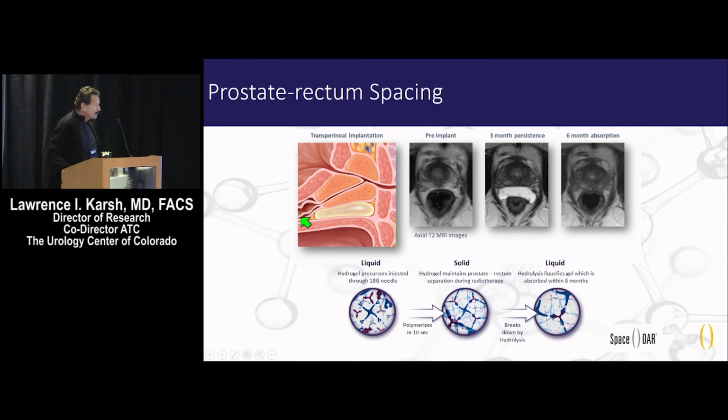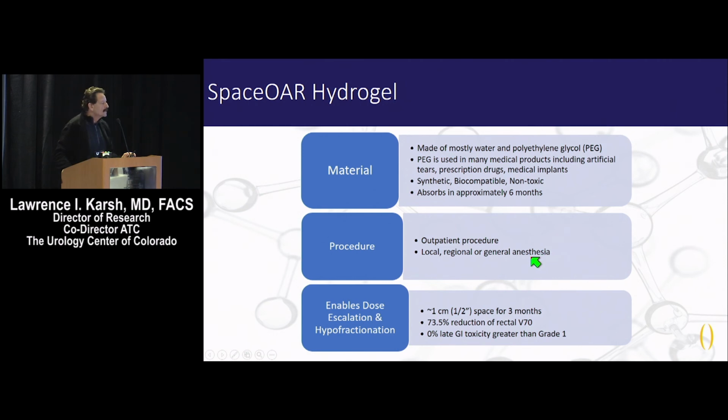And it goes from a liquid, that's how we put it in, and then it turns into a solid probably within 10 seconds. And then over a period of time, it will liquefy, and usually by 3 months it's liquefied and gets absorbed into the system. The material is made mostly of water and polyethylene glycol, PEG, and it's used in numerous medical products. So it's not anything really new to us. We see it in artificial tears, prescription drugs, medical implants. It's synthetic, biocompatible, non-toxic, and it absorbs in approximately 6 months.